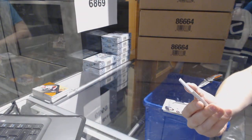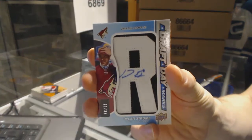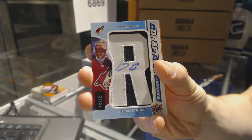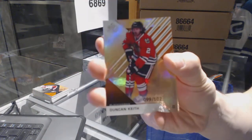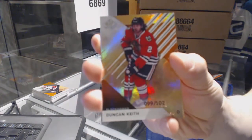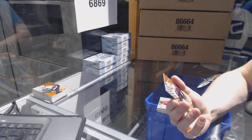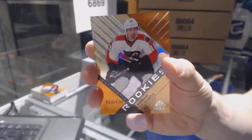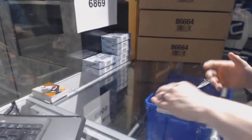We've got a Draft Day Marks, number 21 of 35 for the Arizona Coyotes, Dylan Strome. Sweet. We've got a base orange parallel, number 99 of 102 for the Chicago Blackhawks, Duncan Keith. And we've got a rookie orange parallel, number 10 of 100 for the Philadelphia Flyers, Roman Lyubimov.